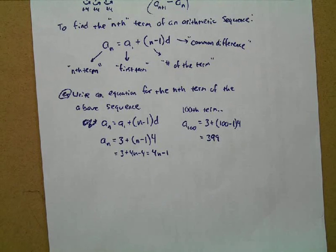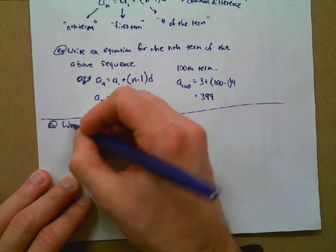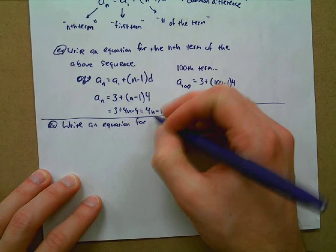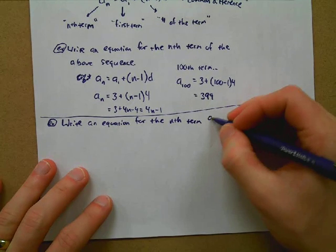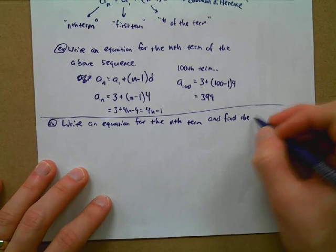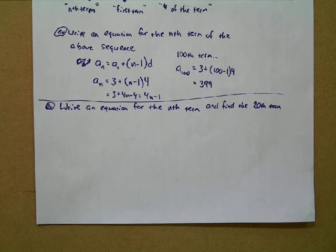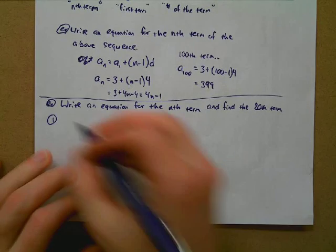All right. So let's do some practice with that here. We're going to write an equation for the nth term and find the 20th term using our given information here. First one here, we're going to say a sub 1 equals 5. And we'll say that d, the common difference, is 4 again.